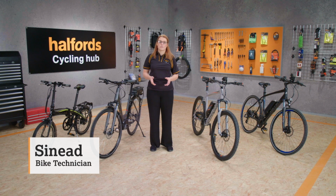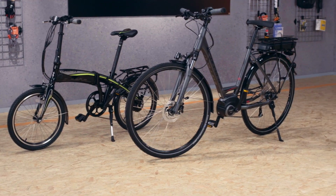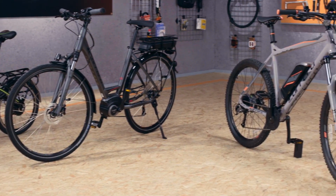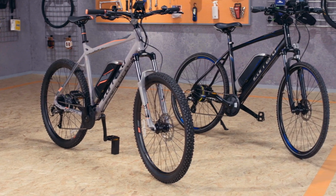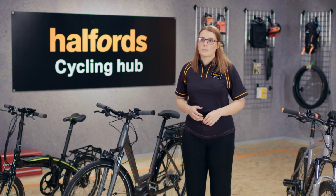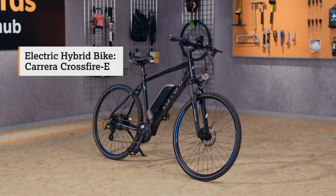At Halfords, we stock a variety of e-bikes, electrically power-assisted bicycles making cycling slightly less tiring. With the price ranging from £600 to over £2,000, we have quite the selection. Let's begin with our electric hybrid bikes, this one being the Carrera Crossfire-e.